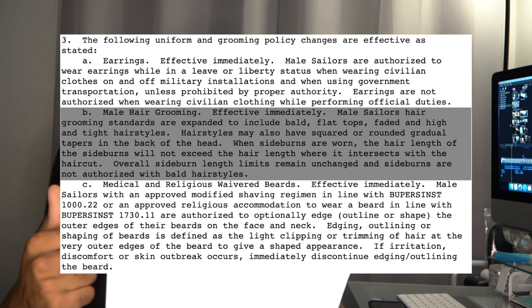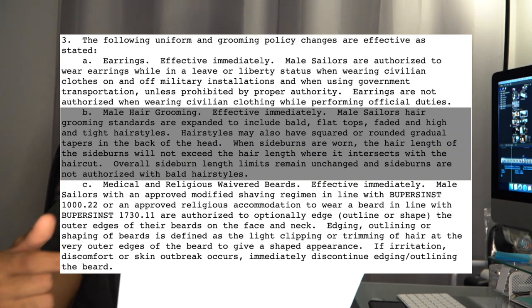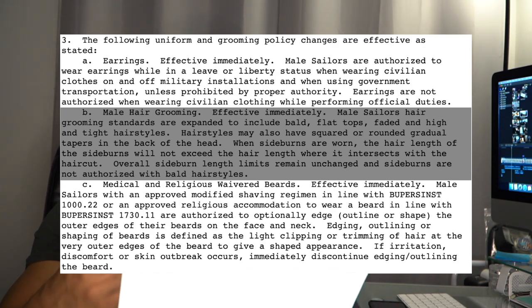For male hair grooming standards, effective immediately, male sailors' hair grooming standards are expanded to include bald, flat tops, fades, and high and tight hairstyles. Hairstyles may also have squared or rounded gradual tapers in the back of the head. Sideburns are not authorized with the bald hairstyle, and the length of the sideburns stays the same and unchanged as it has been before.